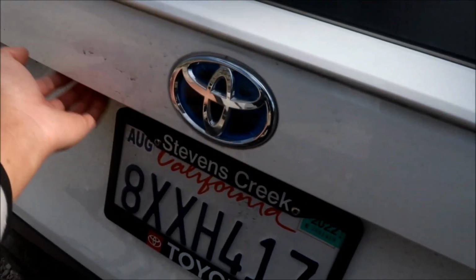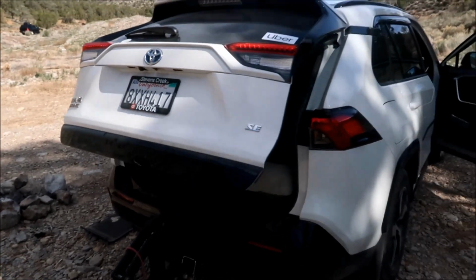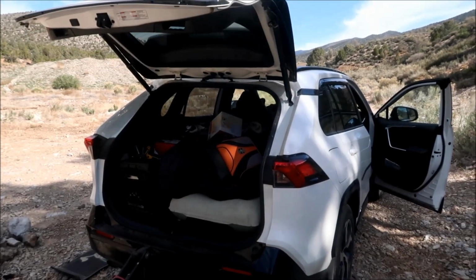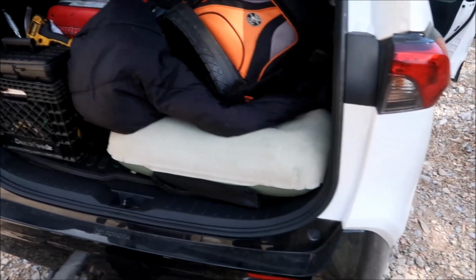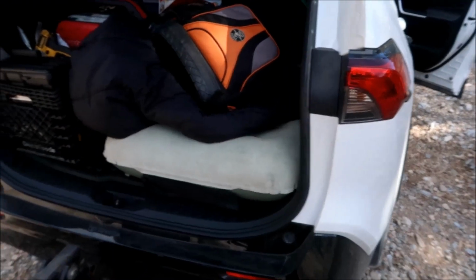I'm gonna open it. I'm out here in Lovell Canyon in Nevada, ready to go riding. Okay, it's all the way up. And as you can see, I got a lot of junk in my trunk right now, so much so that it's not going to close right. But it's an airbed, so it'll give a little bit.